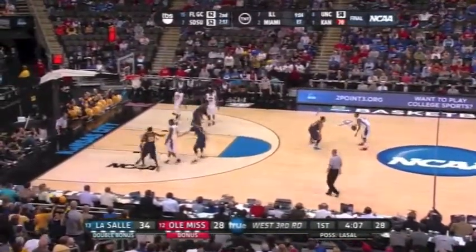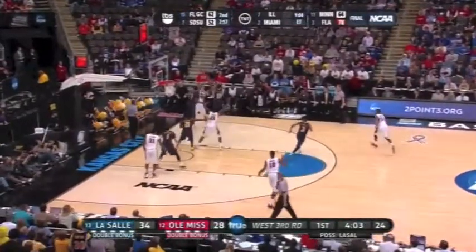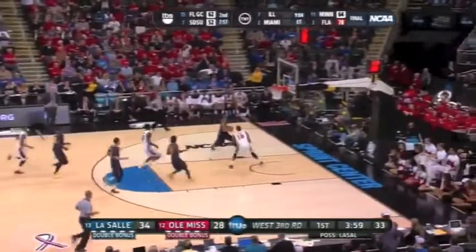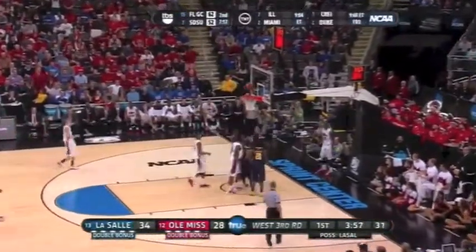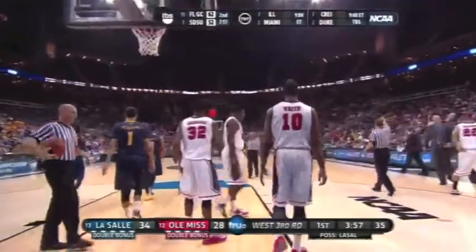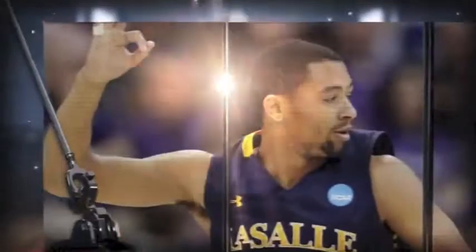Duren now has 7 points. Another poor defensive possession for Ole Miss. Some miscommunication out of that zone, and now a turnover. Henderson lost it. Here comes Duren, right back, and a foul. 2 shots coming up for Tyreek Duren. Just under 4 remaining first half.